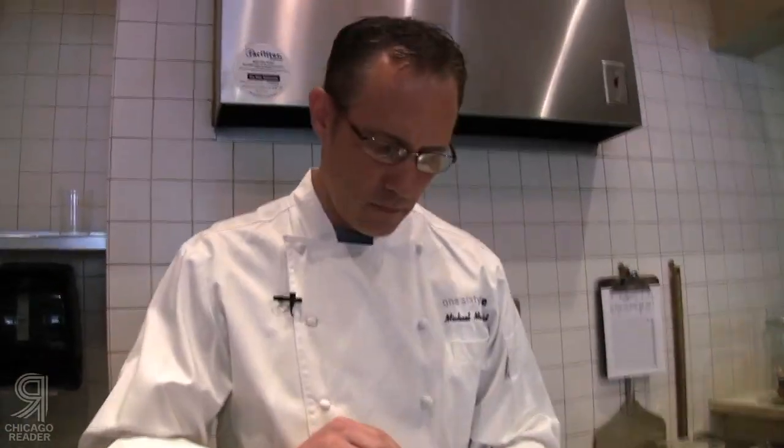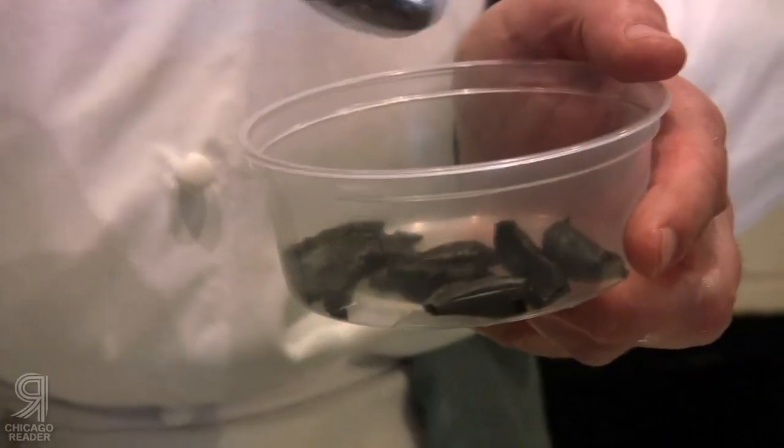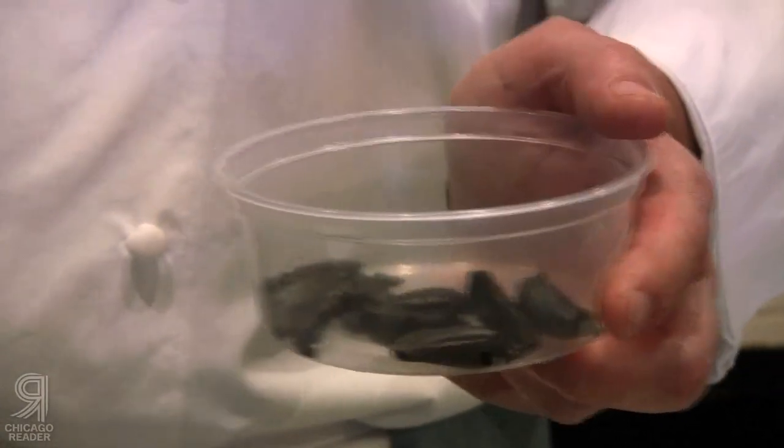Part of my influence with Asian cuisine was Nobu, who spent a lot of his time in Peru. So a lot of Latin American ingredients come into play as well. This is the black garlic. It doesn't grow black, it's regular garlic that's roasted in a kiln. To me it tastes like licorice.